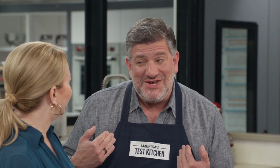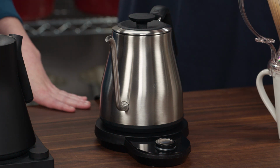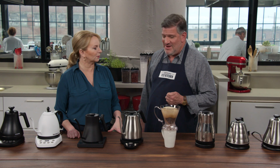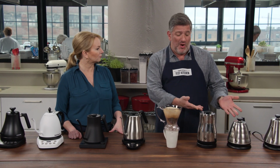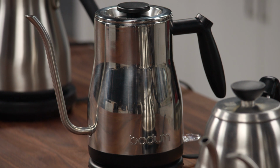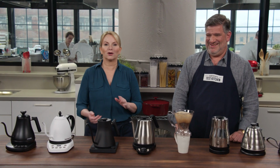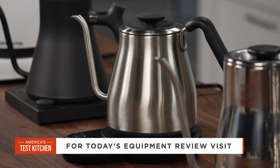So there was a winner in each category. If you're me and you need the precision, you want to get the OXO Brew Adjustable Temperature Pour-Over Kettle for $100. Money well spent as far as I'm concerned. If you don't care about adjustability and just want boil only, the Bodum Bistro Electric Gooseneck Kettle is $60, and that should be your go-to. But that takes a little bit longer to boil, right? It does, a little bit longer. And seconds count. Time is money. That's exactly right. So our top winner is the OXO Brew Adjustable Temperature Pour-Over Kettle, and it retails for $100. I'll be taking this home. Not if I get it first.